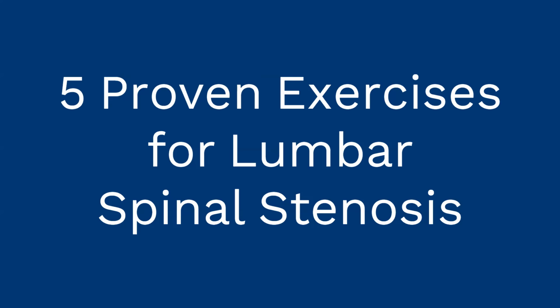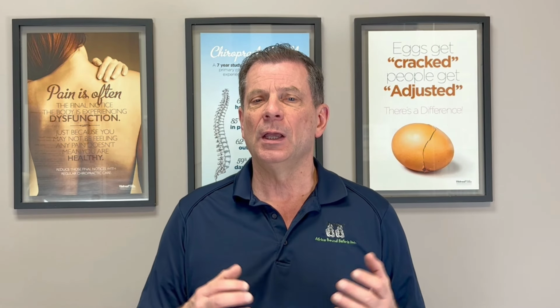I'm going to show you 5 proven exercises that are going to target the lower back. They will work on relieving lower back pain and leg pain from lumbar spinal stenosis. These exercises are safe and effective and can be done at home without any exercise equipment. You will find these moves may help relieve lower back pain, low back stiffness, and leg pain within minutes.